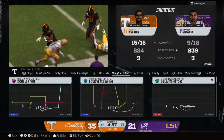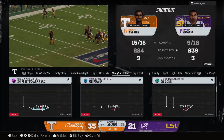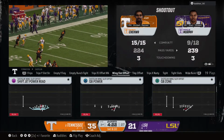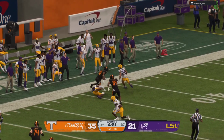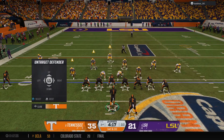Well, it's one thing to hear about how fast this receiver is in the scouting report. You look at him on film all week. The defense coordinator tells you, get ready, this guy can run. And then the reality comes. And this guy can fly. You see it again here. Nice catch. The Vols pick up enough yardage to keep this drive rolling.